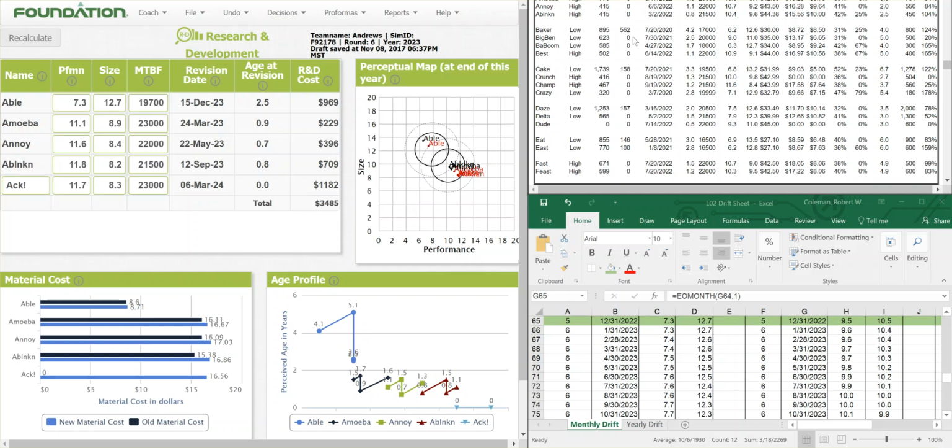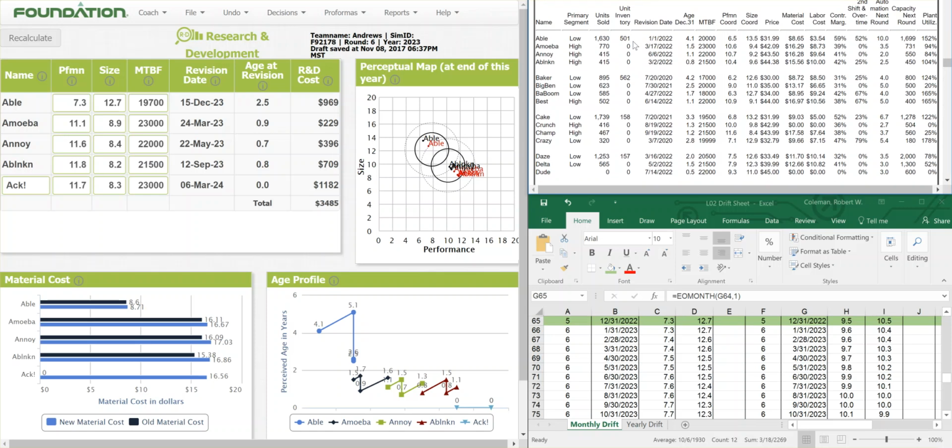Last round, Able was at 6.5 and 13.5. So I've almost bumped it up 10. I couldn't get it all the way. I wanted to have it done before the end of the year. And you know what, looking back, it was kind of my own fault for not making an adjustment. I should have scheduled an adjustment to take place at the end of last round.